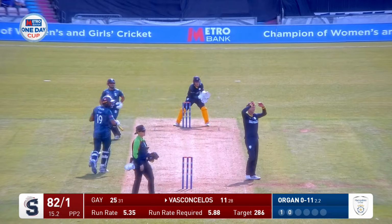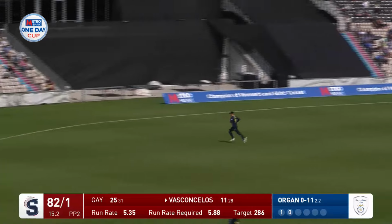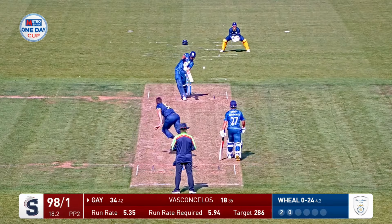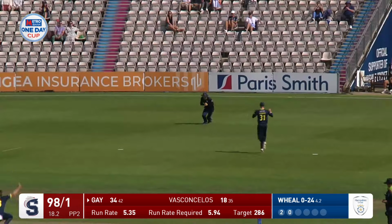Down the pitch comes Vasconcelos, and that was what he was aiming to do a couple of balls ago. And this over of the wheel, comes in, bowls. And that's speared away up in the air. He's going to be caught, and he is caught.